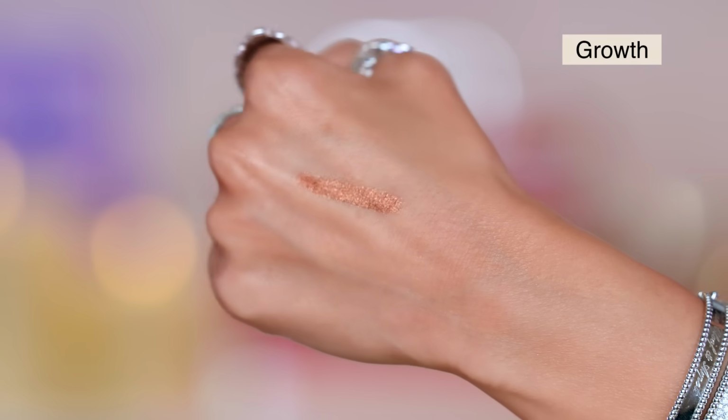Really surprisingly, so flattering. This is such a flattering shade. I feel like my eyes just got bluer or something. I'm gonna go on top of it. Yeah, I'm gonna go with Growth.